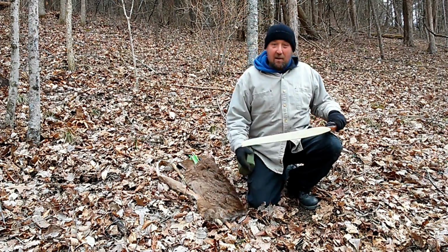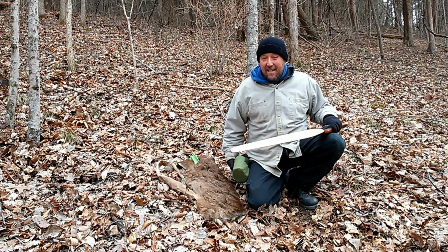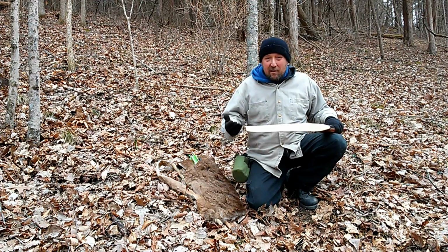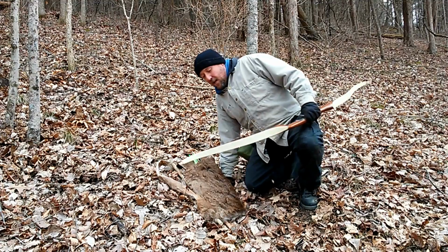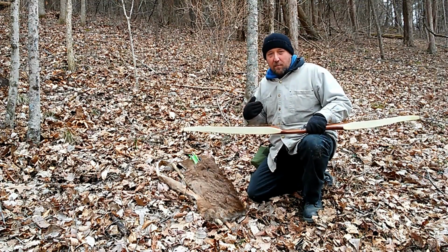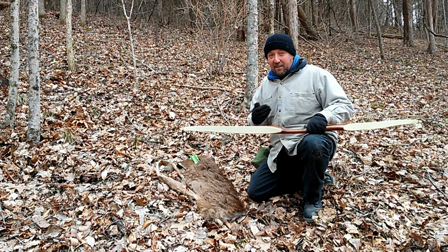Now, 500 years ago, I could have drank out of about anything, but nowadays I can't. So the only reason I got the canteen and canteen cup is so I can render my water potable. Okay, now I feel like I'm dressed for this, but we are in the coldest months that we have here. And that's one reason I took to do this challenge now.